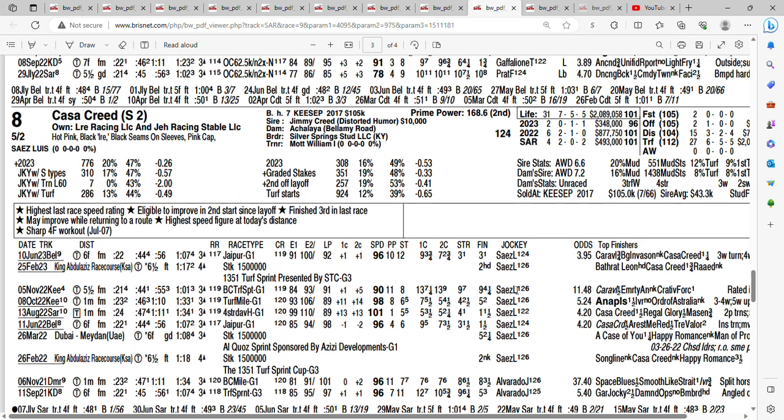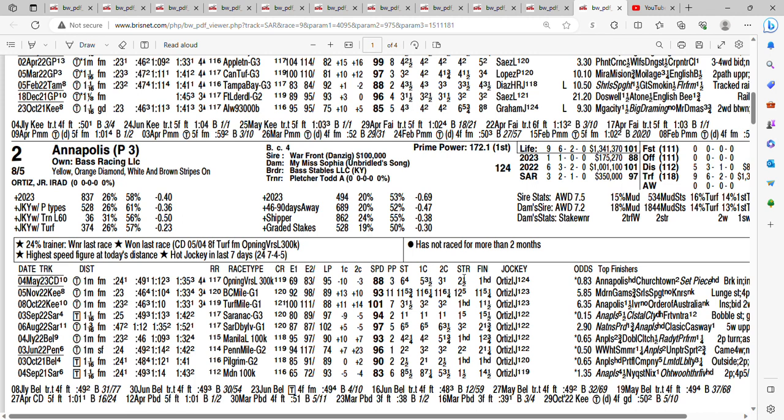I think this is going to be a very good race. I think it's a race that, in terms of winning, comes down between 2 horses. That's Casa Creed and Annapolis. And the horse I'm going to pick to win is the 2 horse, Annapolis.